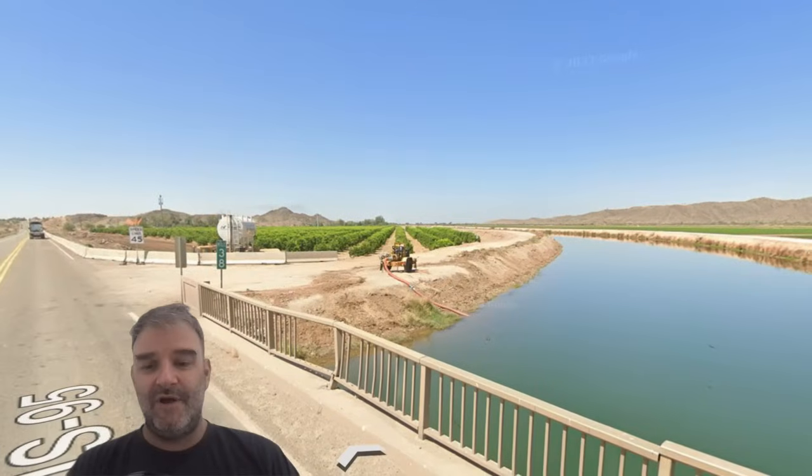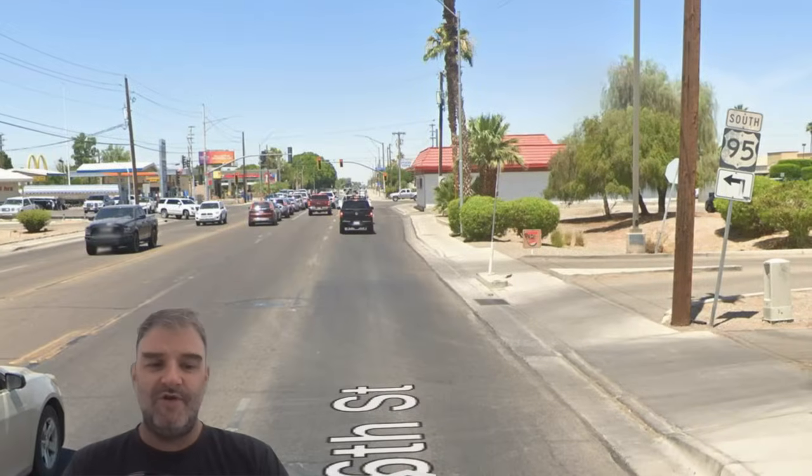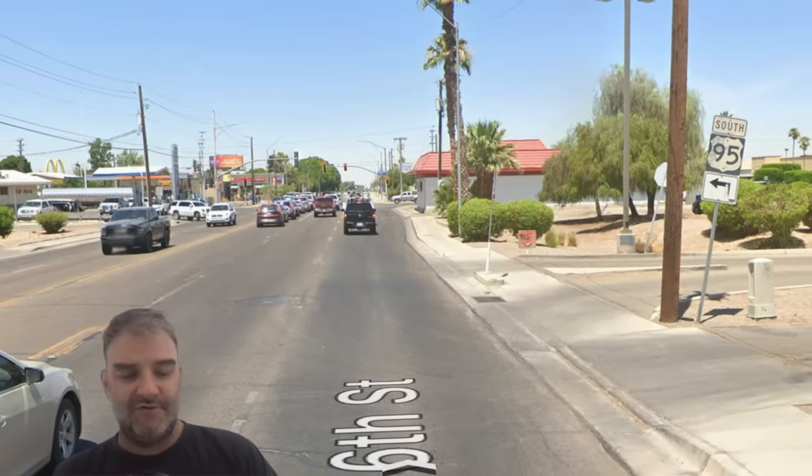Here's some agriculture in southern Arizona as we head toward Yuma. And in Yuma, we're meeting I-8. So we get I-8 West San Diego and I-8 East Phoenix. And we're going to have an I-8 Reboot coming soon in a couple of weeks here. So that'll be cool. So here we are driving through Yuma, and we get south US 95, turn left.